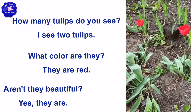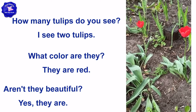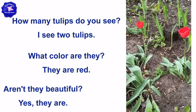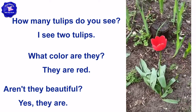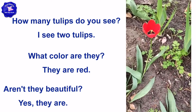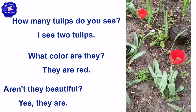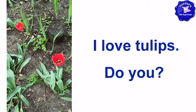I see 2 tulips. What color are they? They are red. Aren't they beautiful? Yes, they are. They are very beautiful. Let's look inside. Ooh. Beautiful flowers. There are 2 tulips. I love tulips. Do you?